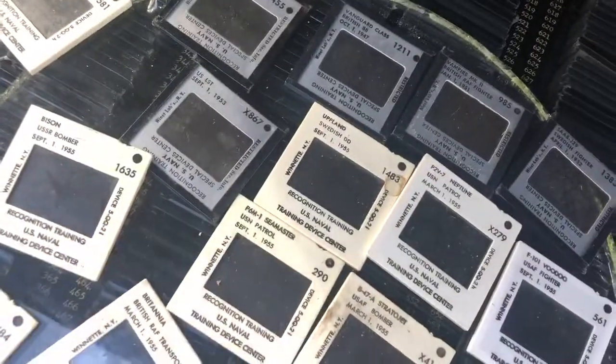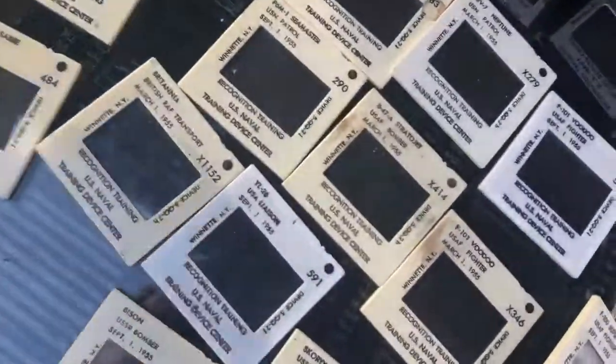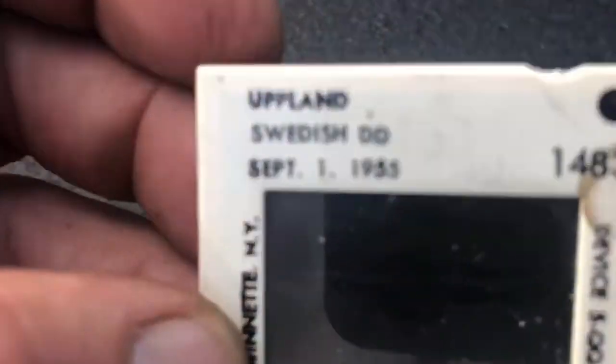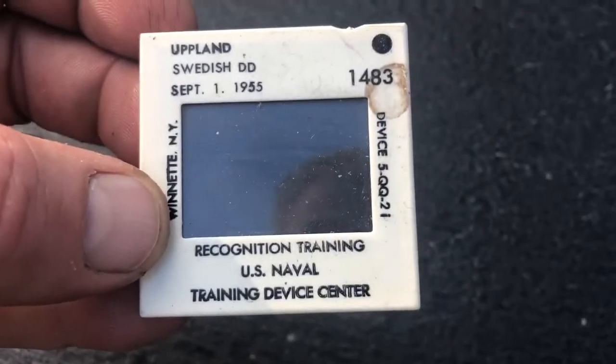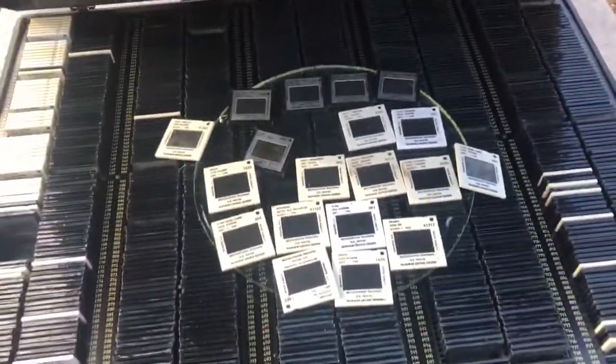Let's see here. Some fighters. There are some ships as well. Here's a Swedish ship, identified in 1955. Very cool, especially if you had a projector. You could really go to town on this. And again, these are about 1,900 slides. Took a lot of time on that.